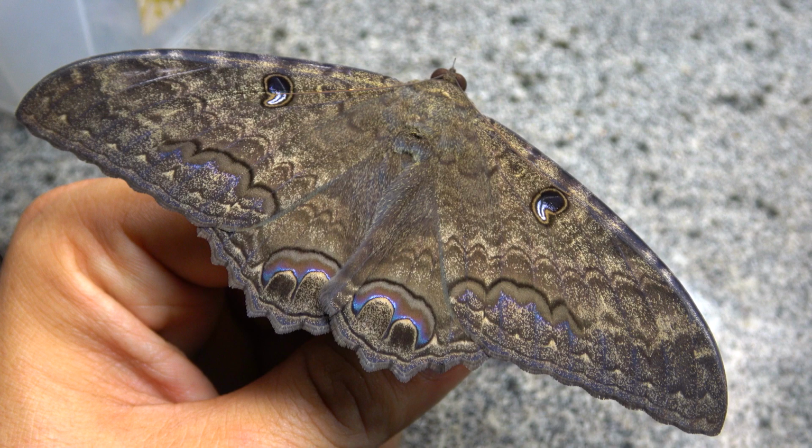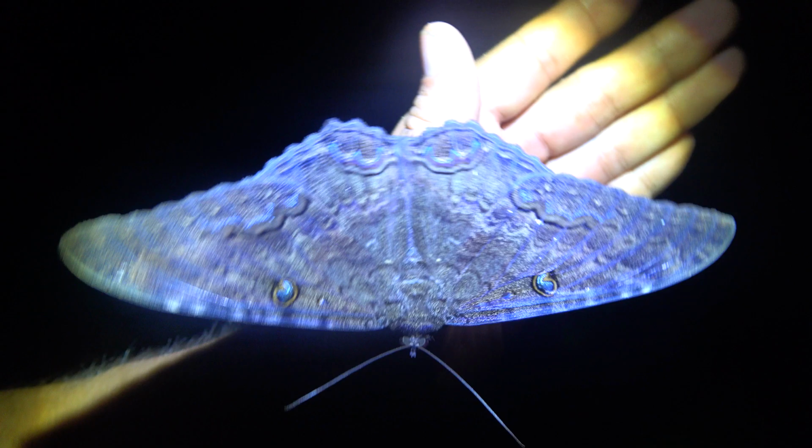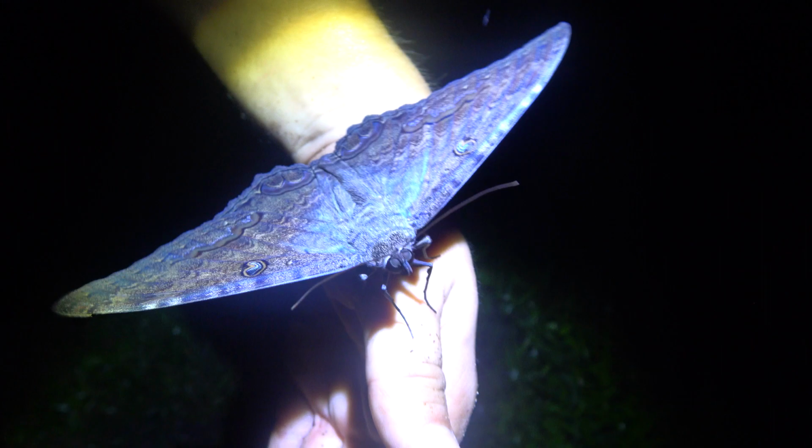Over time, more and more moths started coming out. In total, during the experiment, we managed to raise about a dozen individuals. Notice how some of them have a bluish-purplish iridescence when they are observed from certain angles. It kind of reminds me of an oil slick. It is honestly very beautiful.